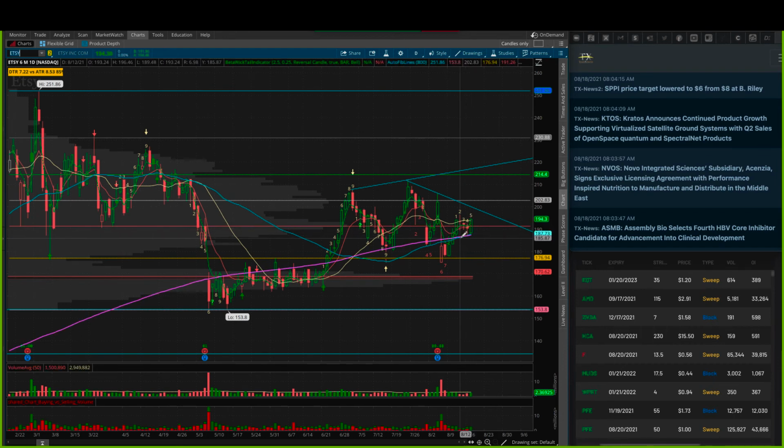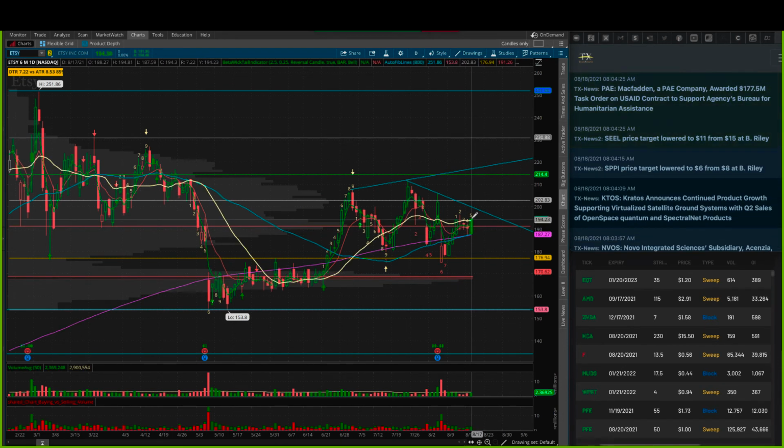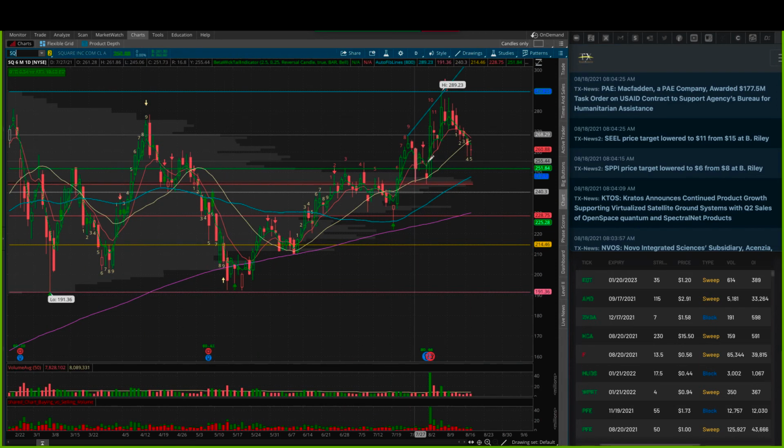Etsy used the 50 and the 200 so nicely yesterday and actually closed just a smidge above the 20. Our moving averages are actually quite tight here. I'm looking for anything above the 20 or an opening range break, and I like the 200s in this one. I like watching Square here to use this little area of support. Not the best setup right now, but looking for a reversal in this. I like the reversal through the lower level of 257.88 or a push through that 200.